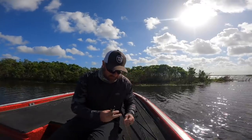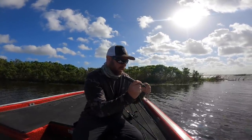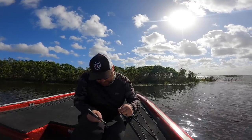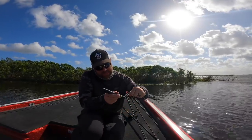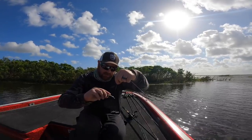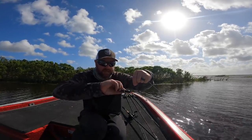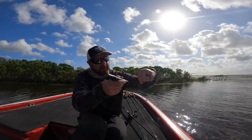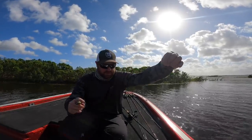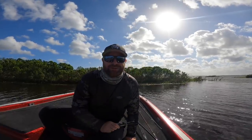Tip for you guys. Take a black Sharpie and you can paint your braid as soon as it starts getting that off-color green. You can take this Sharpie and color your braid black, and it really helps as that braid fades to decrease the visibility in the water. I just do like 3 feet or so. But black Sharpie is your friend.